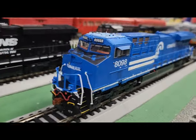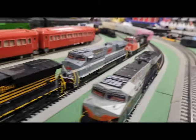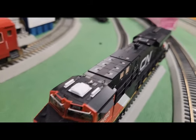This is the Conrail. I have here the Nickel Plate. Two of my favorite paint schemes, that Conrail and that Nickel Plate. I have here the Central of Georgia, the Monongahela. And finally, for our Canadian friends out there, we have the Canadian National.